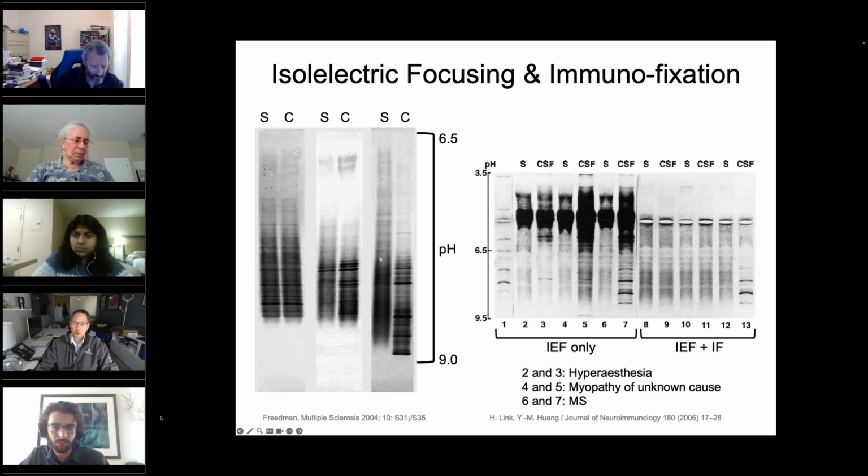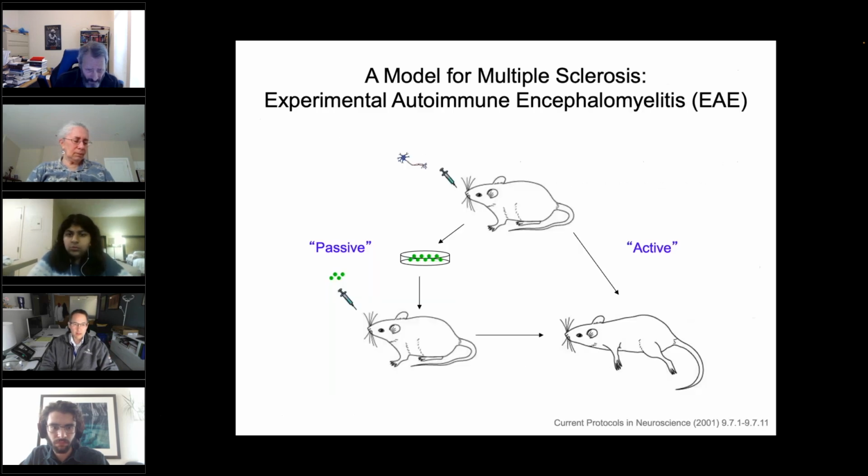When you increase the ability to recognize these antibodies by using isoelectric focusing paired with immunofixation, the bands present in the CSF of this MS individual shown on the right side of this gel really become much more conspicuous. These antibodies are one element to which we would point to the immune system as being the culprit in multiple sclerosis.